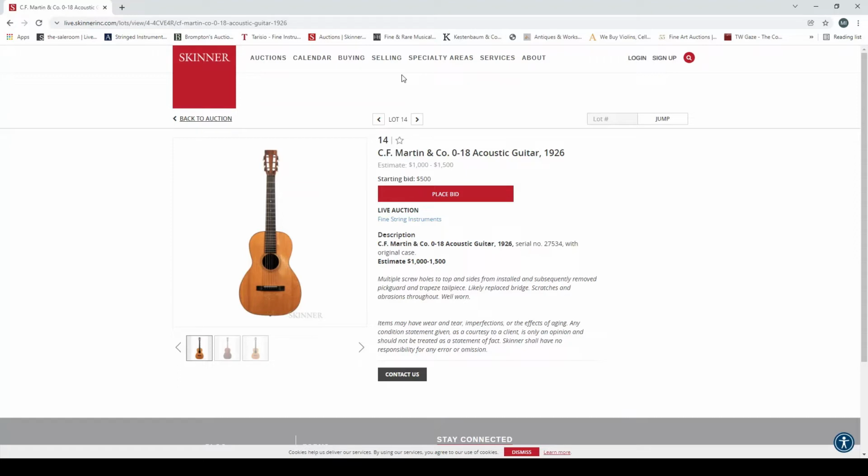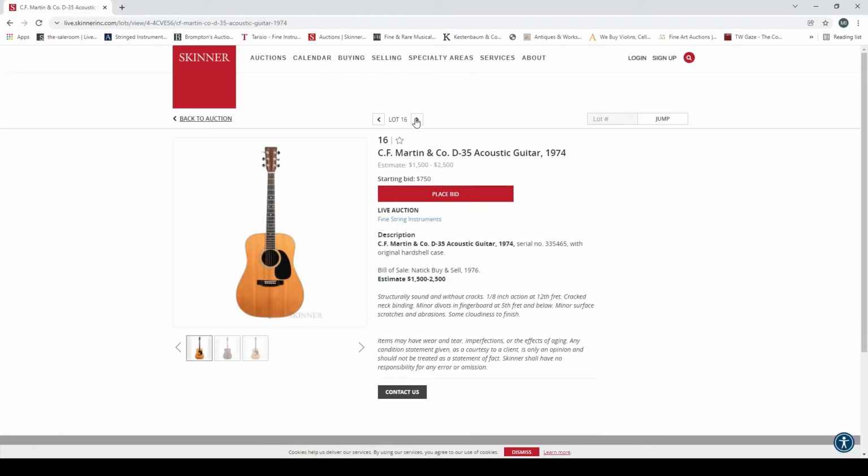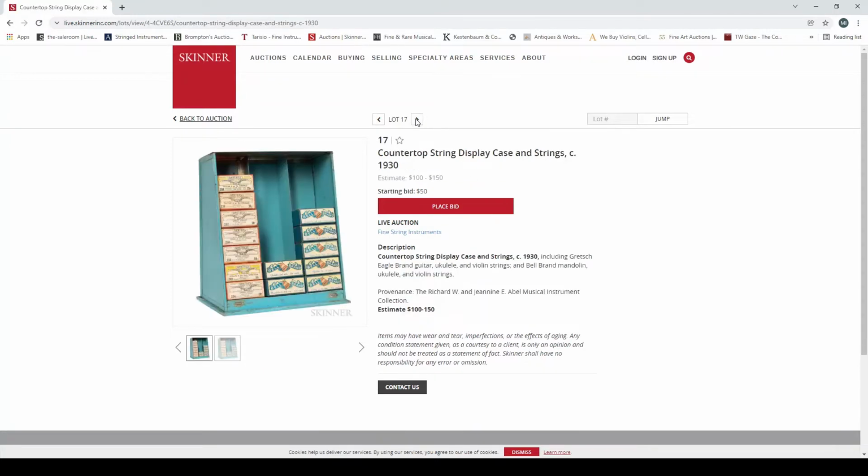C.F. Martin & Co. 018 acoustic guitar from 1926. Gibson L4 acoustic archtop guitar, 1930. Estimates $300 to $500. It's got some big cracks there. Poor condition, definitely. C.F. Martin & Co. D35 Dreadnought guitar, 1974. This is the kind of size that people probably want. Oh, countertop string display and strings from 1930s. So yeah, that's curious.